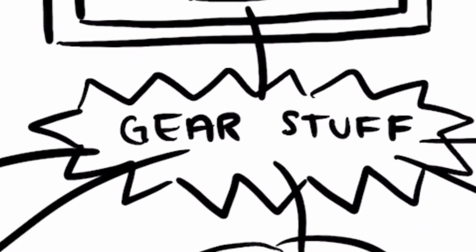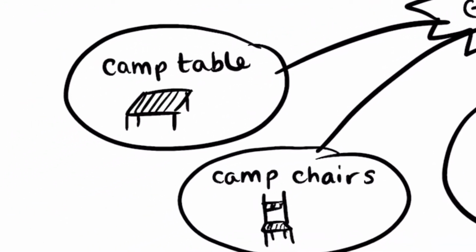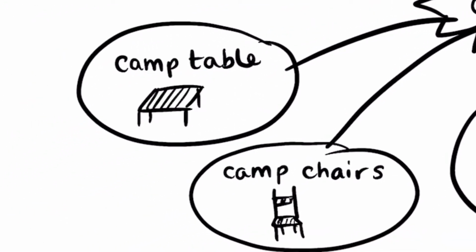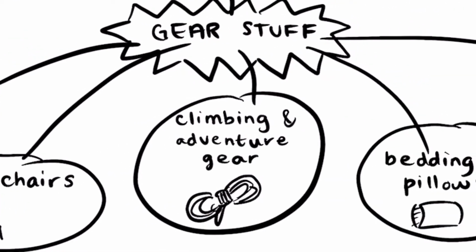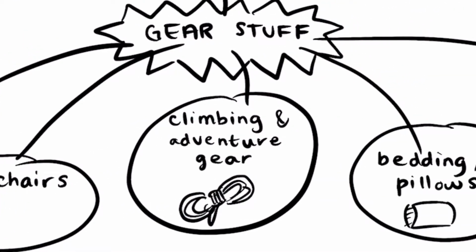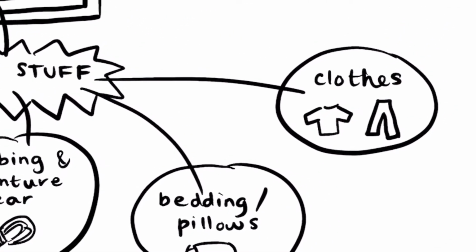Next is all the gear. I have some camp gear, like a camp table and a camp chair or 2, and I need a good amount of space for my adventure gear, whether it be for climbing or snowboarding or backpacking or anything else I decide to dive into. And of course I'll need bedding and pillows, and a place to store clothes.